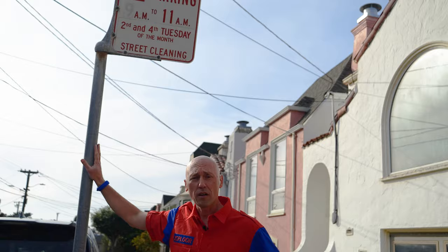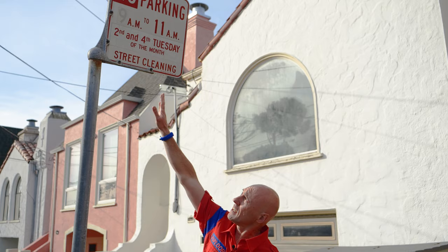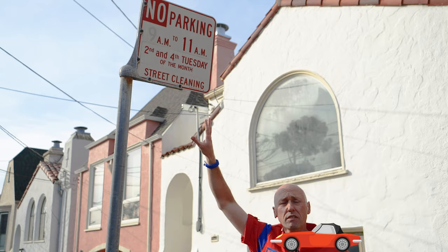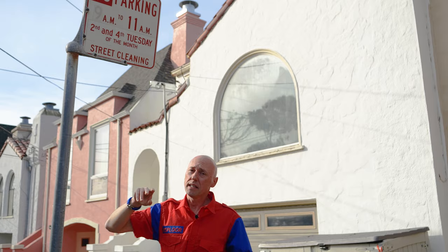See, normally, you just park your car on the street, you don't have to worry about it. But sometimes you have to think about the hours you're allowed to park, and you're not always allowed to park at all hours. And these kinds of signs, they're square, they're white and they have red lettering. They give information to the drivers whether or not they can park here every single hour of every single day. In this case, they can park here most days, but for 2 hours a day, 2 days a week, they can't park here. And this lets you know.